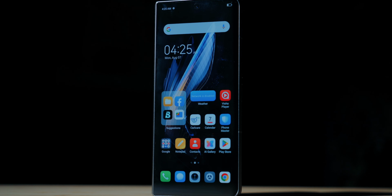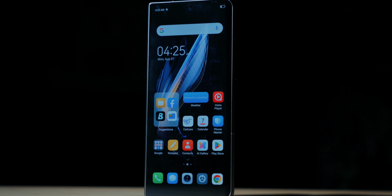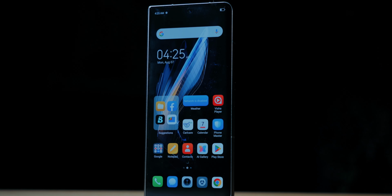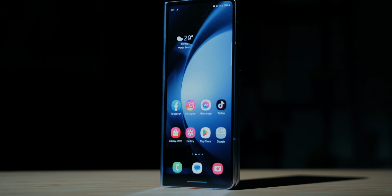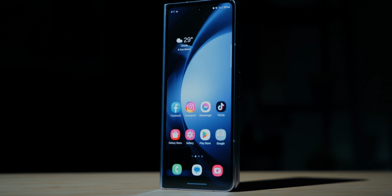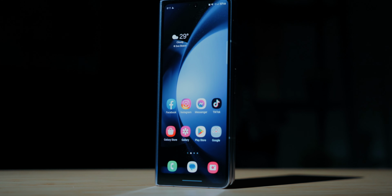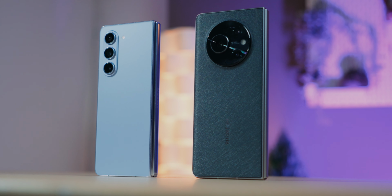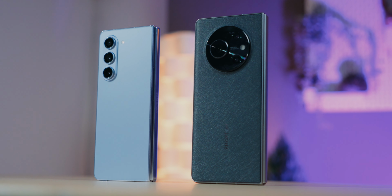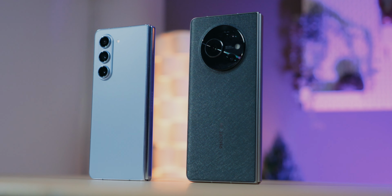Now when it comes to the overall form factor, the TECNO Phantom V Fold noticeably has a bigger body, giving us a wider cover display that measures 6.42 inch. Whereas on the Fold 5, we still do get the same 6.2 inch cover display as the previous Galaxy Fold. Camera placement on the other hand, we kinda dig the minimalist camera approach on the Galaxy Fold 5 as compared to the circular frame that we have on the Phantom V Fold. But will this huge camera module that we have on the Phantom make up for a better resolution?